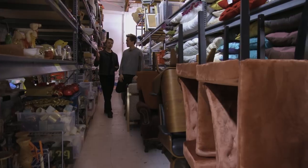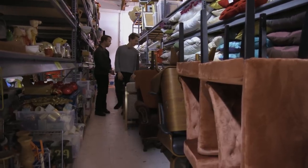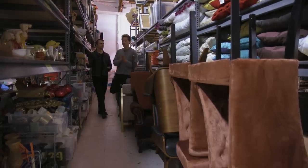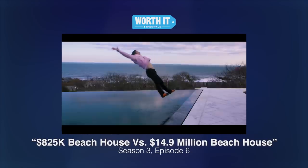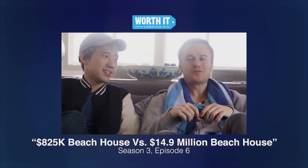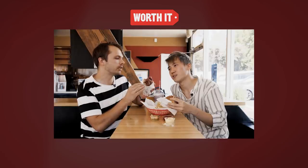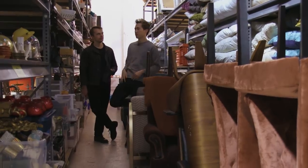This is the props department at BuzzFeed. And as you can see, we have a variety of chairs with us. If you remember last season, I suggested Worth It chairs in the finale. There's one reason I wanted to do season four. I wanted the chairs. What is with you and chairs? We have sat together in more different chairs than maybe me with anybody else in my life. What kind of chair is the right chair for you? It's a far more complicated question than you would think.